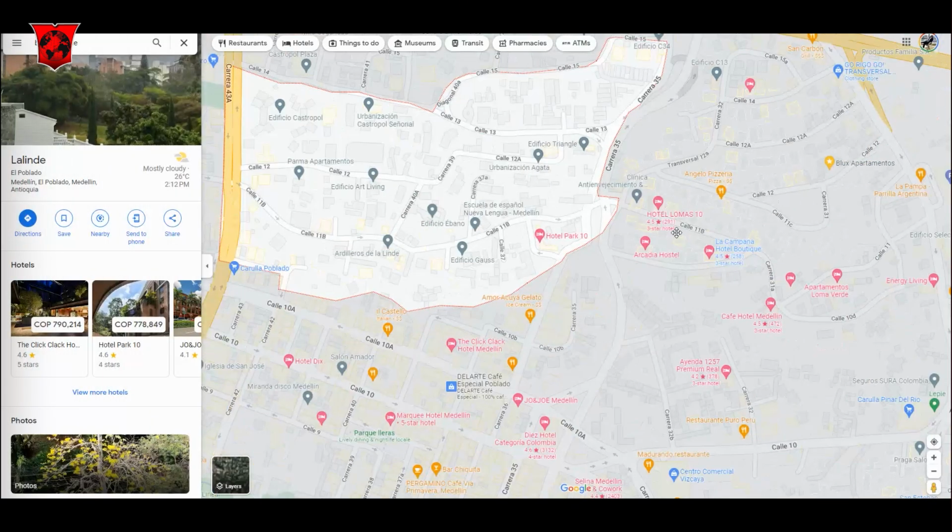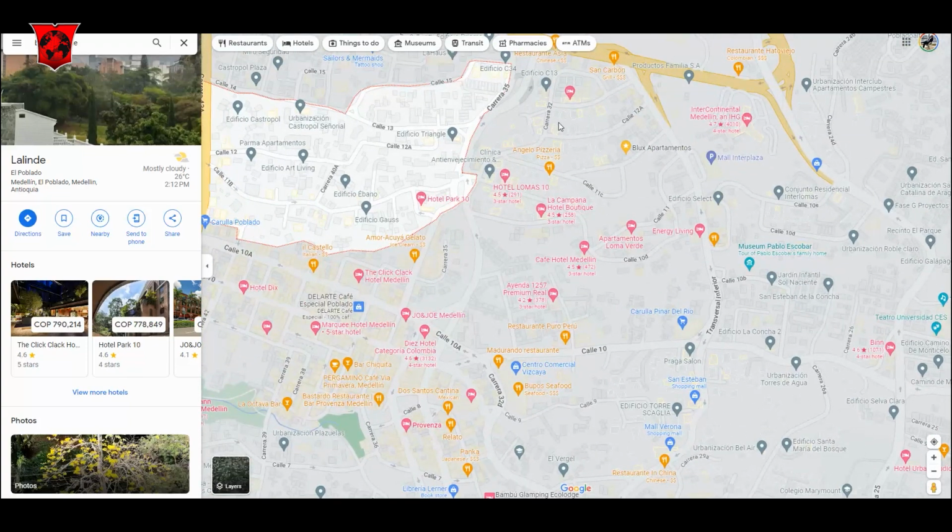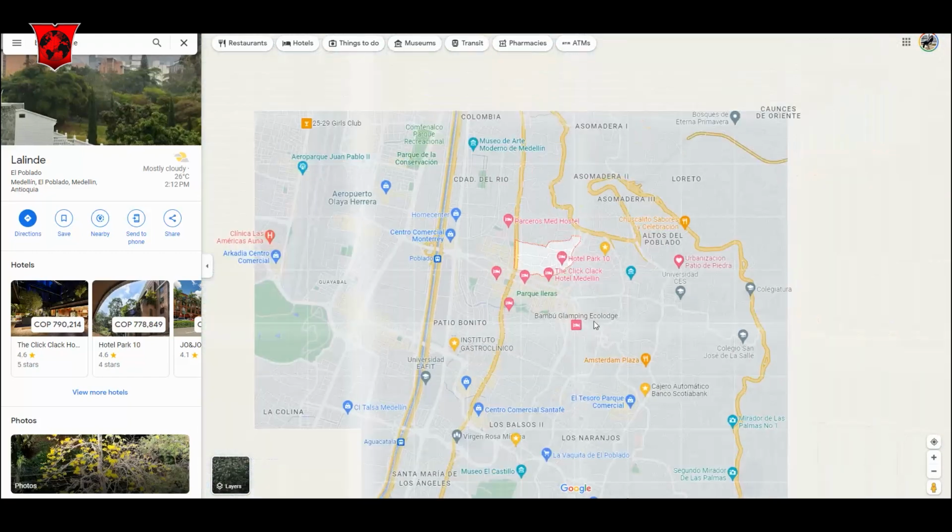This area right in here, to the right or to the north, I honestly don't know what this neighborhood is called, but it's a great area too. And as you go to the right, remember the division of the river, as you go higher into Poblado, the mountain gets steeper and steeper. So the higher you go, the more transport you're going to need, like Ubers and things like that. There's really no other kind of mass transport to take up there.